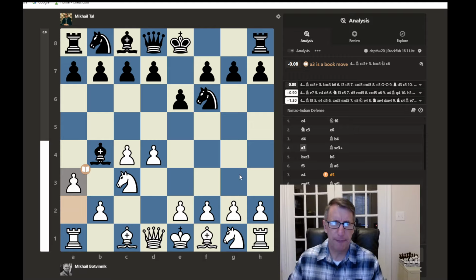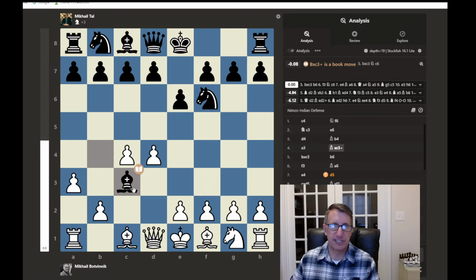So another good habit to get into is to avoid moving these side pawns unless you have a good reason. Here, it forces this bishop to make a decision to either retreat or capture the knight. So, of course, here Botvinnik doesn't want to waste time, and that's a good habit to get into. Try not to put your pieces on squares where the pawns can attack them and force them to retreat.